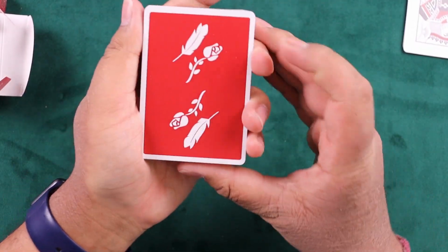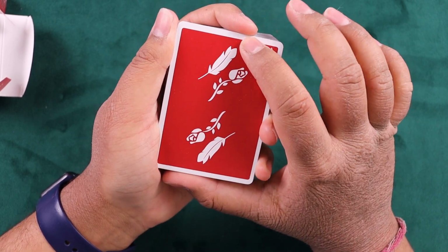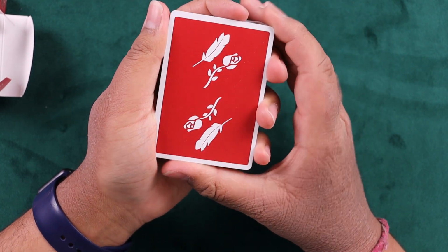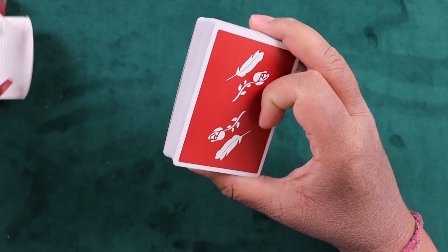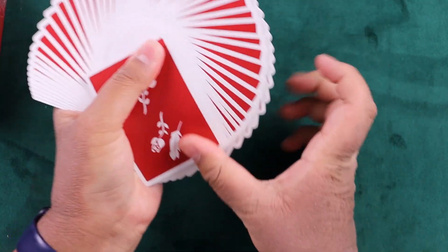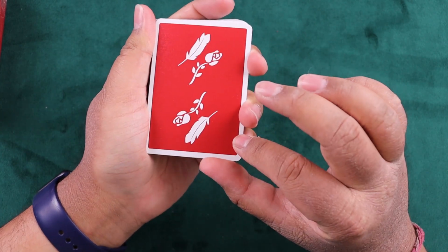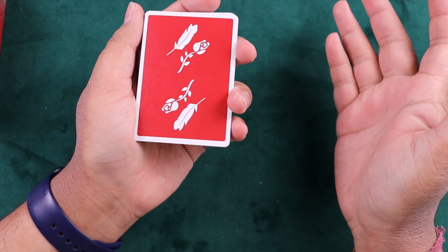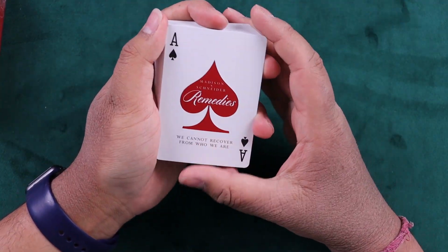The back design itself features a feather, probably symbolising the crow feather, and the black rose. Again, this is a nice two-way design. I really enjoy it. It's deep red colour. It's a two logo design. It's very similar to the Madison Scarlet Rounders, which were produced by Illusionist, and the private reserves by Daniel Madison.